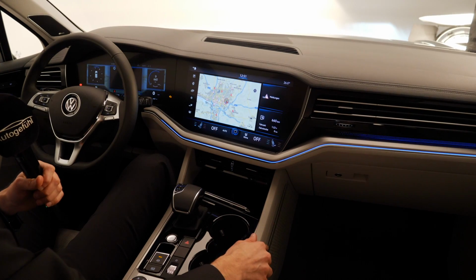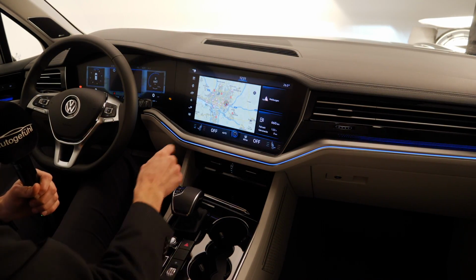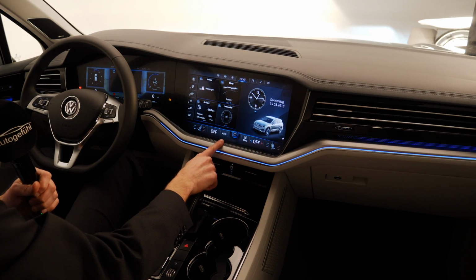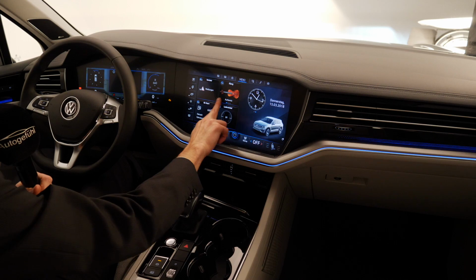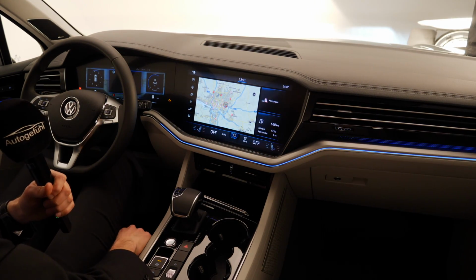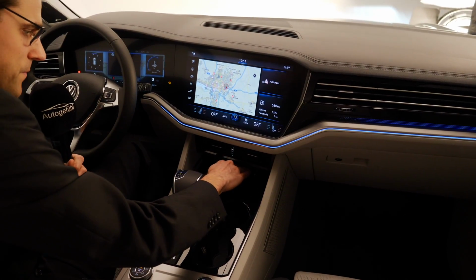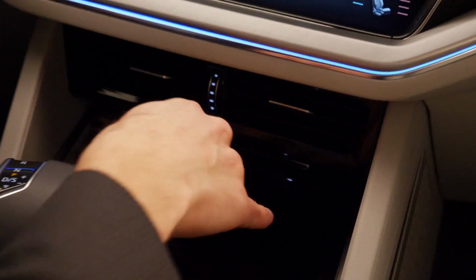Nice, you can see the ambient light here. I really like how they've done it. Really, really nice. And just from the infotainment, again, you can use one finger to scroll inside those and two fingers then to swipe left and right. More in the lower part, by the way, you also have those holes where you can put stuff in.